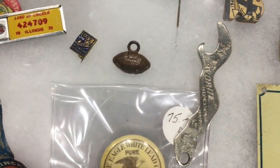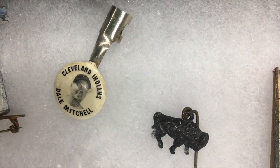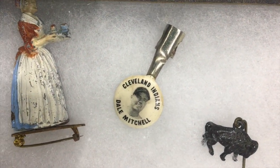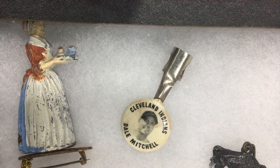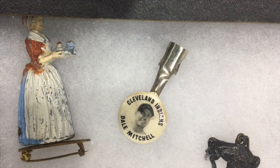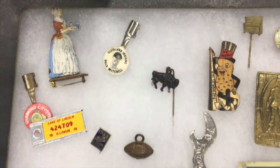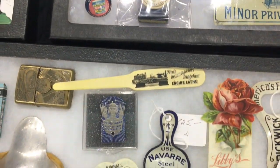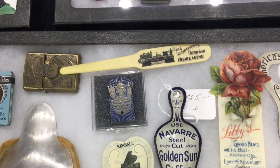He also occasionally gets some sporting-related items. This is what they call a pencil topper. These were really popular in the 50s with kids. You'd collect them; sometimes they'd be advertising soda and stuff, but a lot of the time they were advertising particular players, like this guy from the Cleveland Indians. We're going to go down to this next case here and see some other advertising premiums.